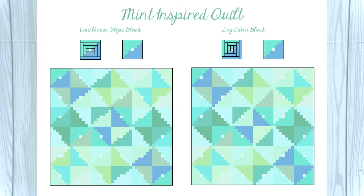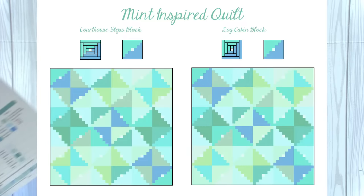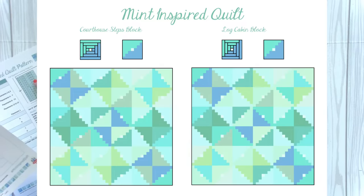You could also, if you wanted to, do log cabin and get a similar look. That is on the right. So say you have log cabin paper and you want to use log cabin paper. Obviously the cutting would not be the same. This cutting would not be correct.